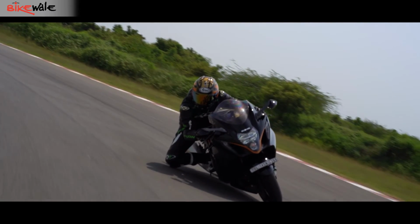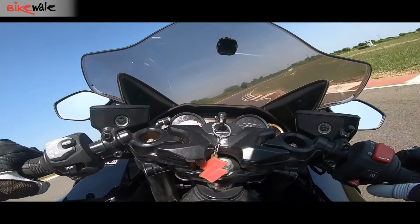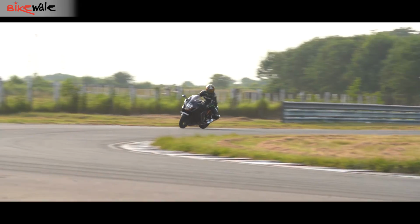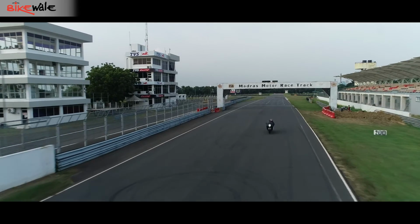It's so confidence inspiring. But is it a proper track tool? Well, it's not the easiest or the most intuitive track bike in the world, but it is an entertaining and satisfying one. And we might have been the first ones to have ridden it at the MMRT, so that's a nice feeling too.